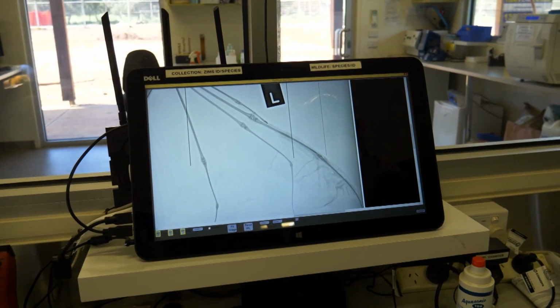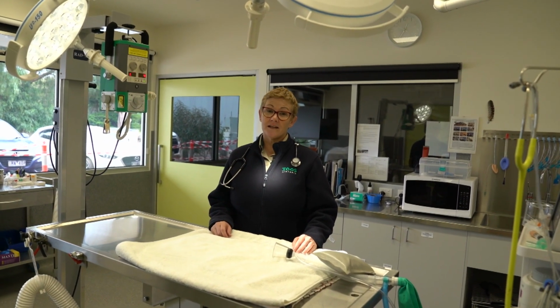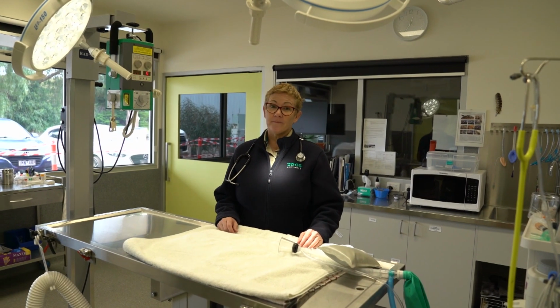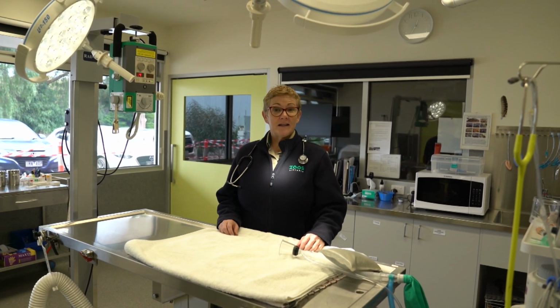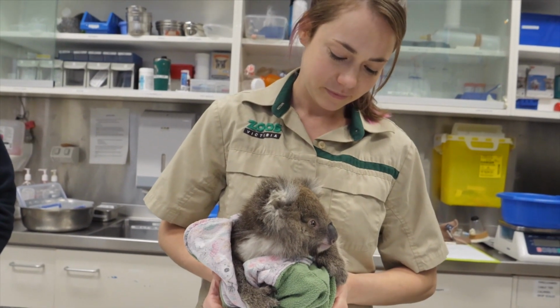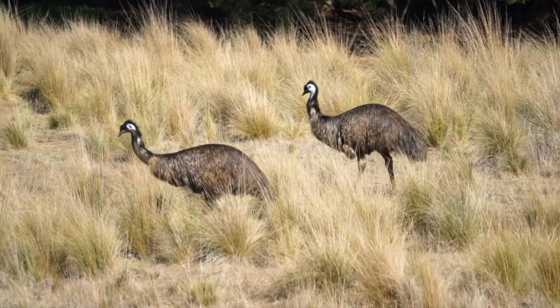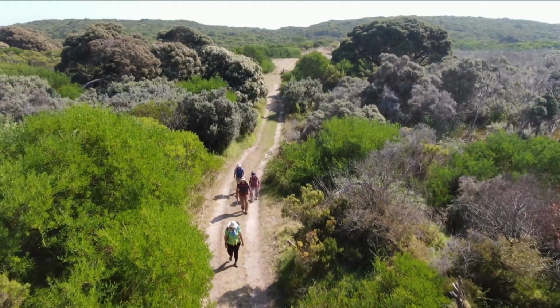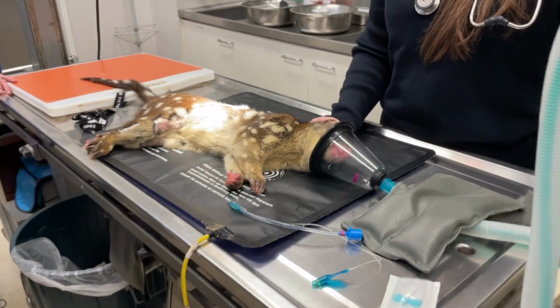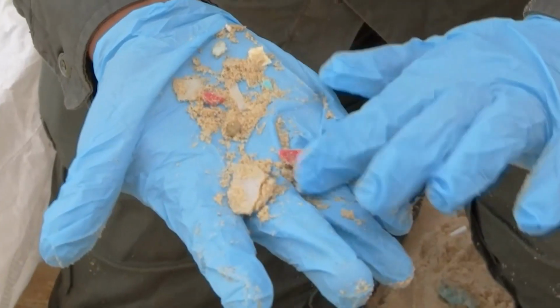Between all of our facilities here at Zoos Victoria, we see well over 4,000 wildlife cases a year, and that number is growing. Now, the species we see can be anything from a frog right through to a koala, kangaroo. We see all kinds of different cases. Unfortunately, a lot of the things we humans do can lead to animals like these getting hurt, whether it be from a car, cat, or pollution.